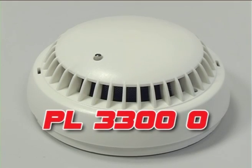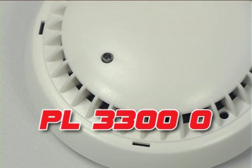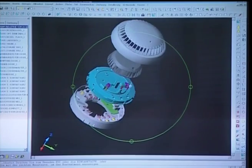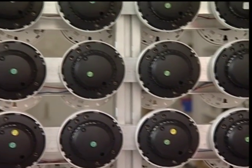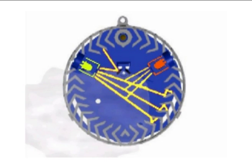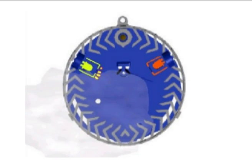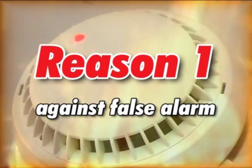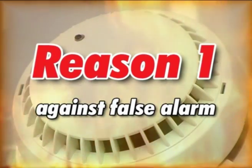The addressable optical smoke detector PL3300O for the Loop 3000 system, according to EN 54 Part 7, is based on optimized optical measuring methods. By state-of-the-art analysis sensors and a long measuring track in combination with intelligent analysis logics, fastest detection is guaranteed. Reason 1 against false alarm.